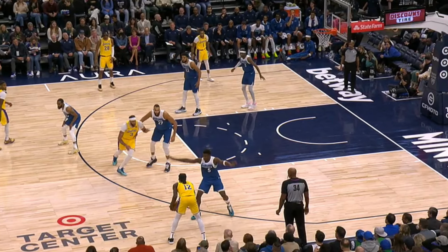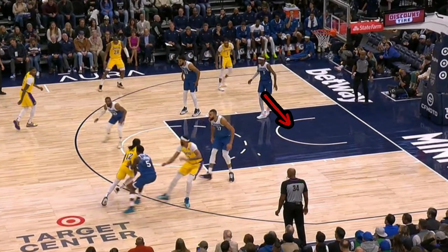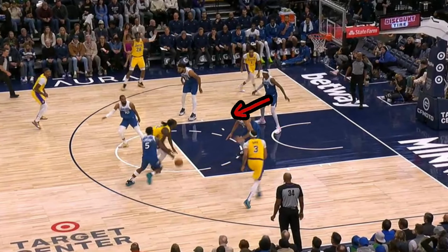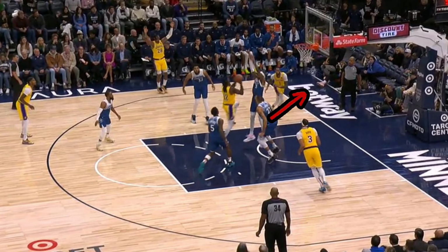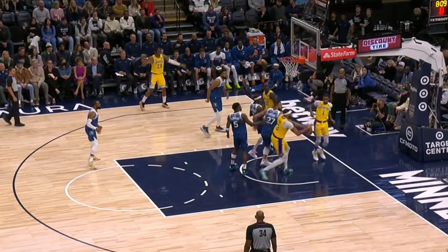Again, we see it on this possession. Conley stunts in at the driver. McDaniels is already in helping as the low man, and he's going to come across, and then when Prince gets into the paint, he's going to step up to provide that rim protection. That means Russell is open behind the play, so Gobert steps into that gap and covers that danger, and then Edwards and Gobert will pivot around to get a hand up on Davis and the eventual shot.